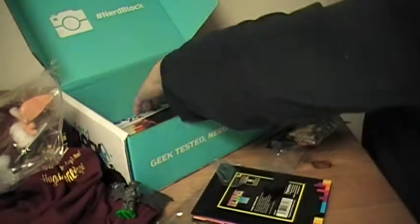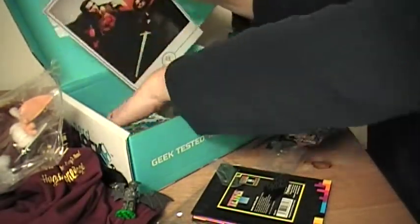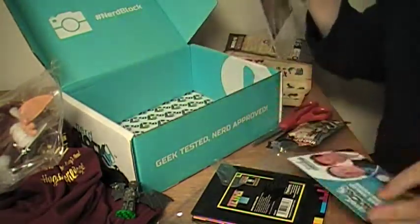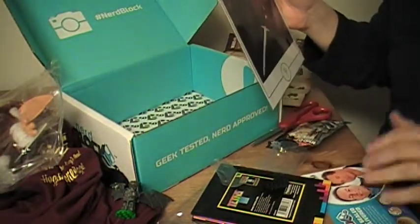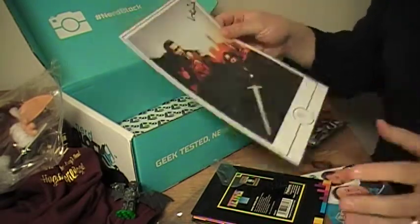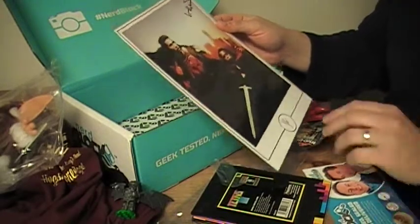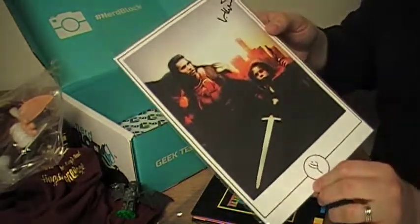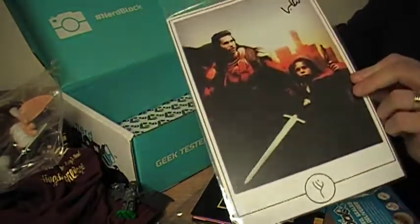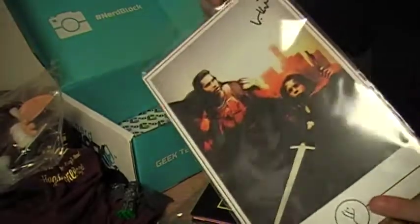All right, and finally for the month, last month they had a possible autograph from the man himself, a little Ash, Bruce Campbell. Well, this month you can get one of two autographs. It was a guaranteed thing. You could either get Val Kilmer or Wicket himself, Warwick Davis, both of Willow fame. So if you're a fan of Willow, you're probably going to dig this.